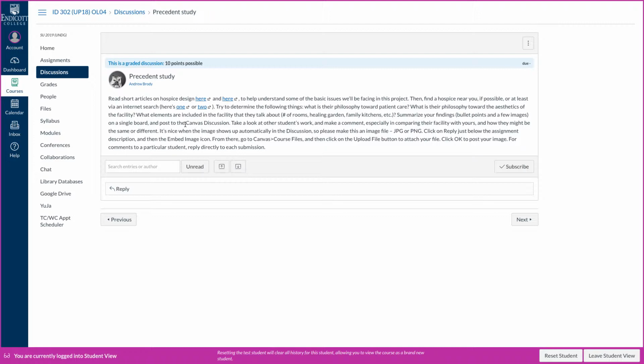Often these projects will say that we want patients to be able to spend time with their family. What that means is that the rooms may be designed such that a group of people can be there. The beds may be extra large, or there may be large windows. It's very common to have a family kitchen, that kind of thing. So take a look at your precedent.